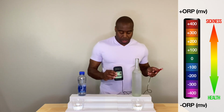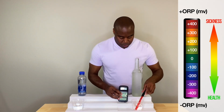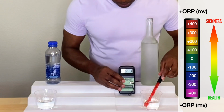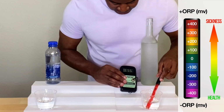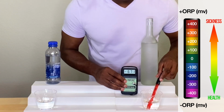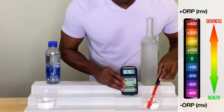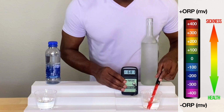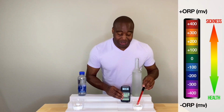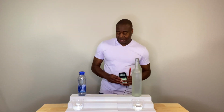Let's see what we get here with the electrolyzed reduced water. And we are seeing a negative number already. Check that dash out. So we are getting a negative 675. Okay, and it's steadily going down. This means it's a very strong antioxidant, and this is what we want to consume if we want to stay in shape, stay feeling good, staying looking good, all that stuff, right?